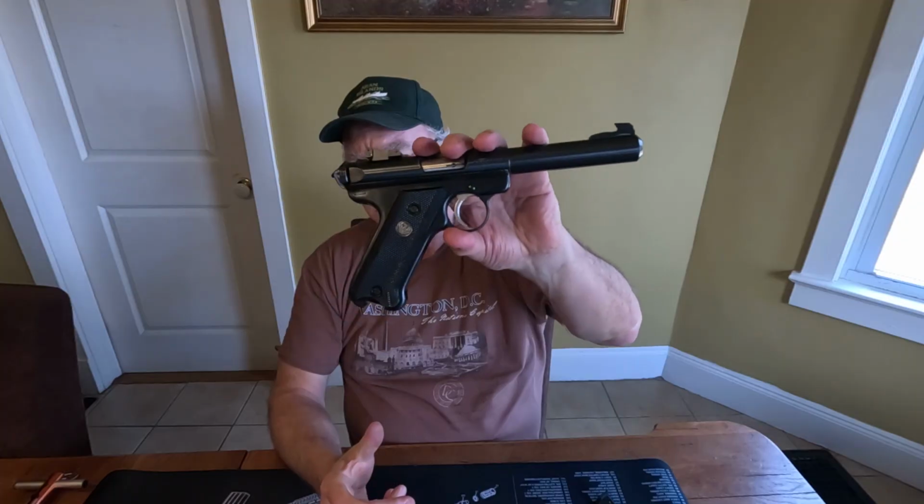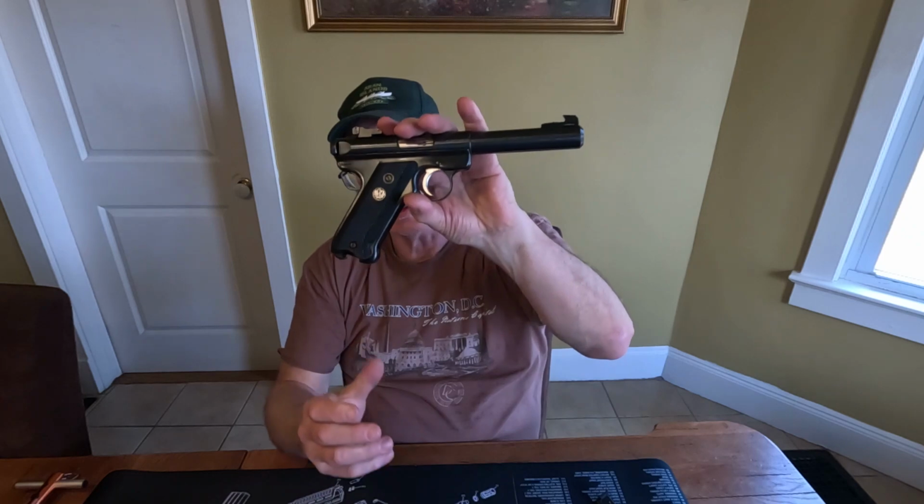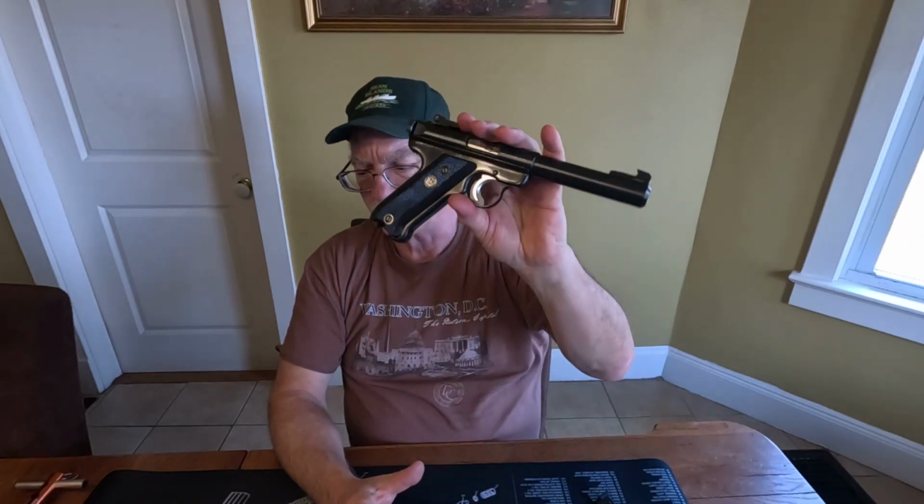Since then, about 3 million of these have been made in the various different runs. The Mark II, they're just slight engineering improvements from each pistol. But the first one, the Mark I, ran from 49 to 82. This came out in 82. This ran until 2005. So 33 years for the first, like 26 years for the second, Mark II.